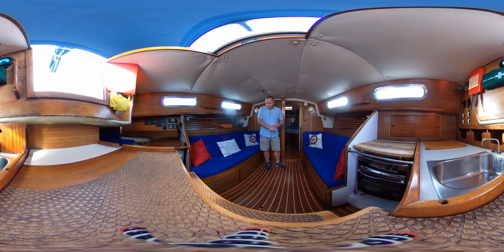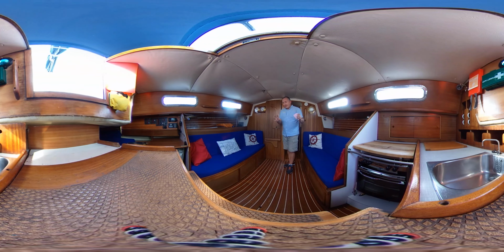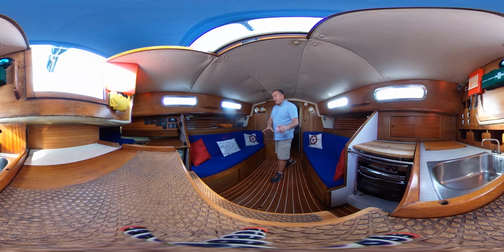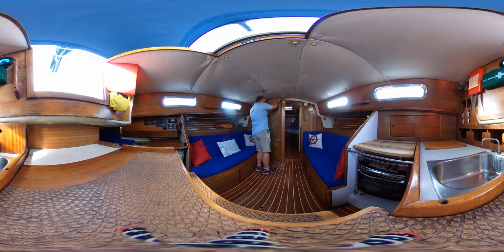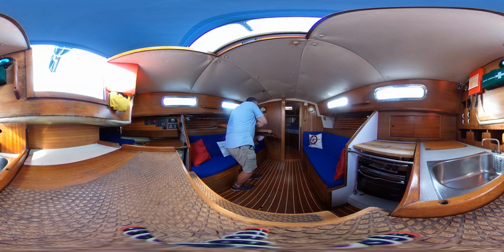Very nicely laid out. And of course we've got all this room. Now I could dance a jig here with no problem at all, and that's because there's no saloon table here, but there is, because all we need to do is unclip here and the saloon table drops down, and we've got a leaf here which gives us double that size.